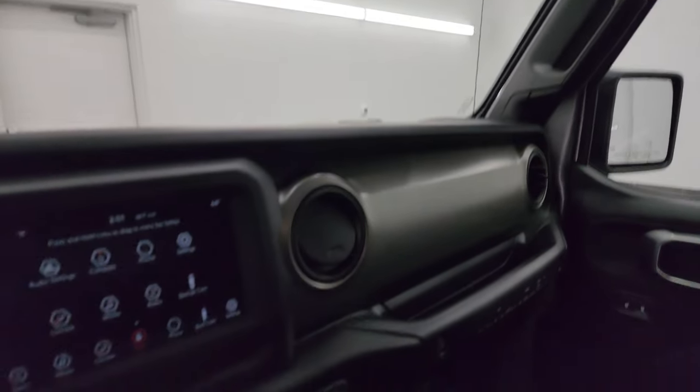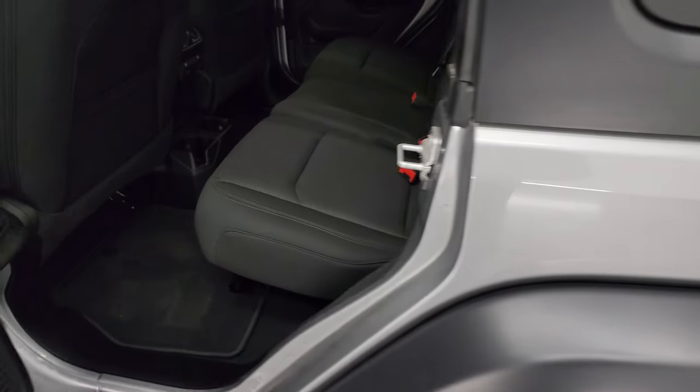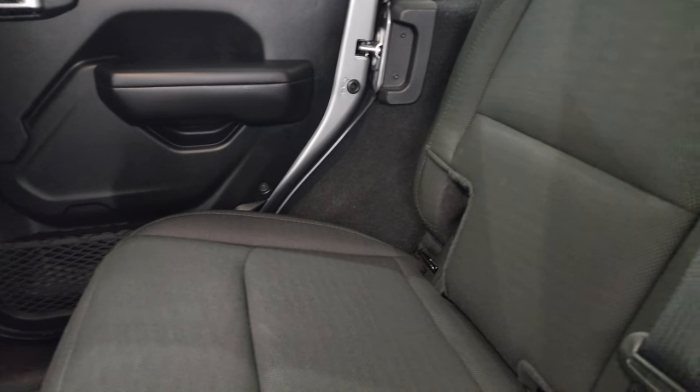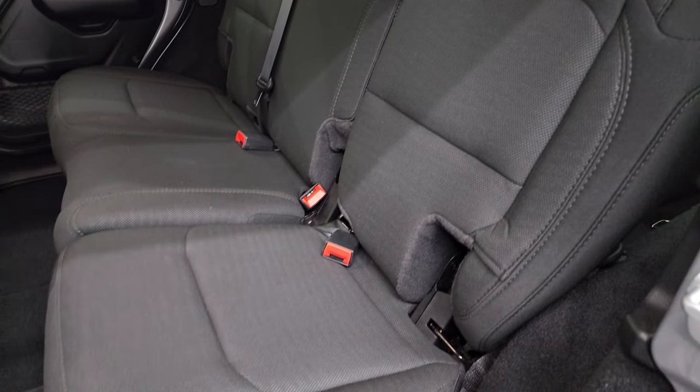I did want to show you the back seats real quick before we start it up and take a look under the hood. The back seats are just as clean as the front seats, no rips or tears back here. It does have the L.A.T.C.H. child safety system for any child car seats you may have.